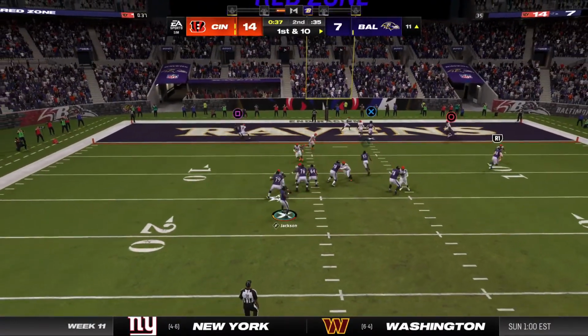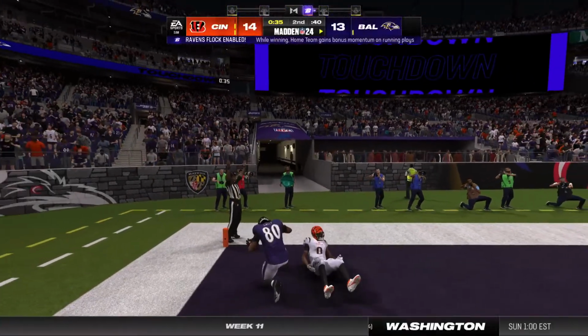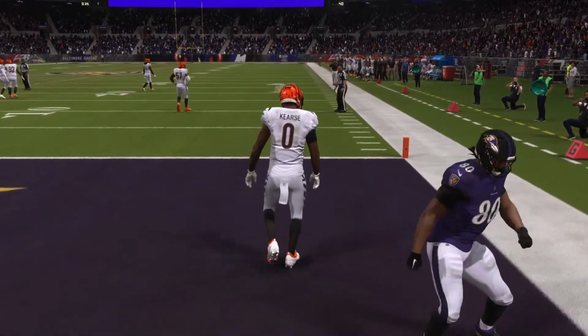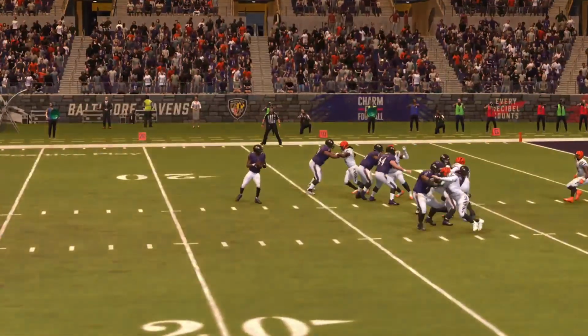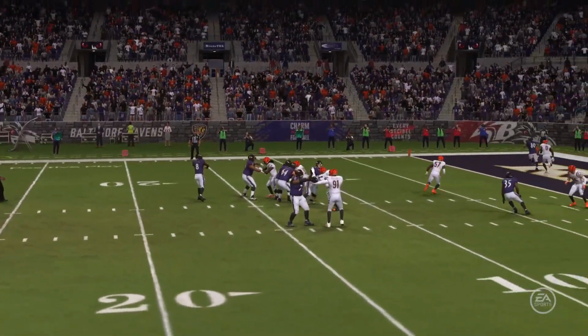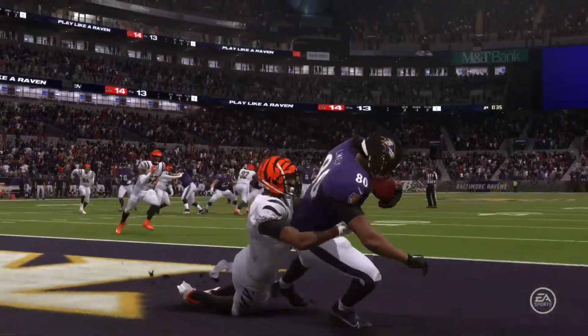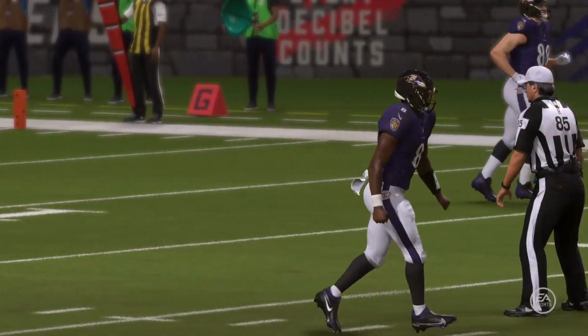Jackson on first down. And this is caught. Touchdown, Baltimore. Isaiah Likely, an 11-yard touchdown. And the Ravens are an extra point away from tying the ball game here in the final minute of the first half. And a little time left on the clock, so on the other side, they're thinking, gosh, we'd like to get that lead right back.